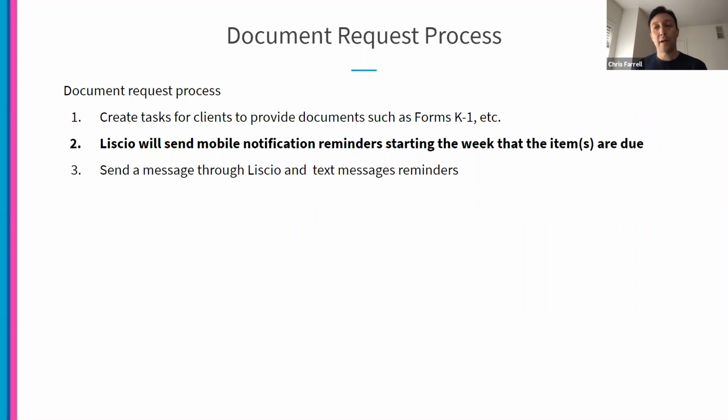It's a pretty soft reminder. It just goes right to the mobile phone, not as a text message, but as a mobile notification. So it's not too chatty, okay? But we think that'll help you all as you go through tax season. And then if you need to get something back more quickly, please remember to use the text messaging feature built into all the message functionality. Dual use there, which is if they don't have the mobile app installed, that helps them install the mobile app. And because we're sending a text message, you're going to get a response really, really fast, okay?